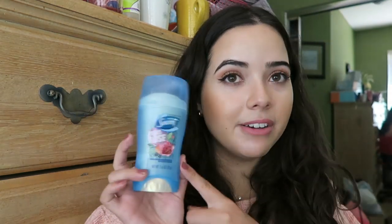My Secret Paris Rose deodorant. I am just throwing this away, straight up, because I have used quite a bit. It's like up to here now, but she don't smell good, guys. This expired in July, but even prior to the expiration date, she just didn't smell good. Smells like expired perfume.